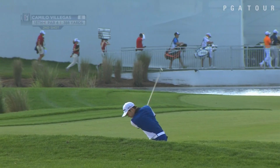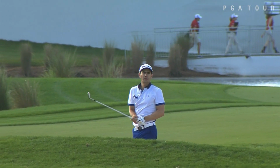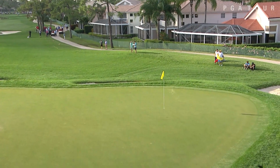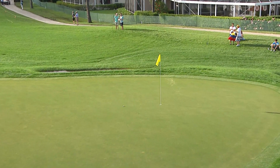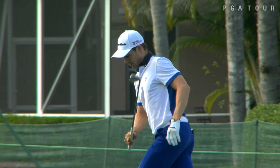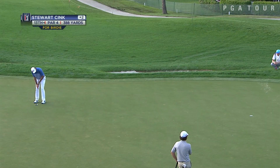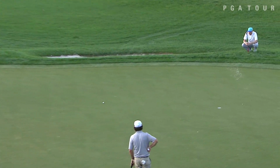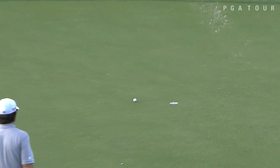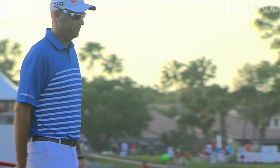But then the final round began right after the third round concluded. They sent him right back out there. And Camilo Villegas at 13, from the fairway bunker, spun one in there to about 9 feet. Stewart Cink has not had a victory since the Open Championship in 2009, but he had a birdie from just about 30 feet at 13.